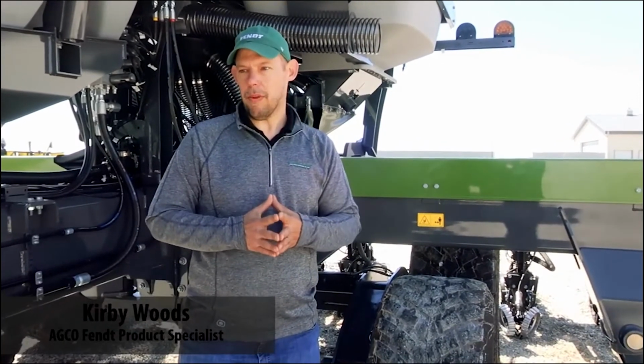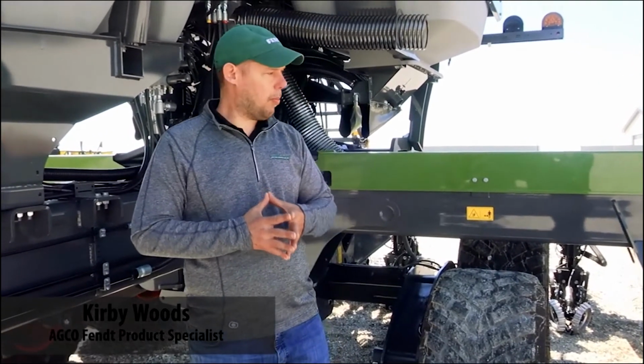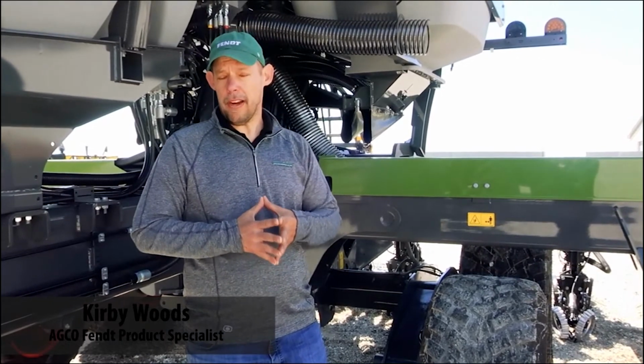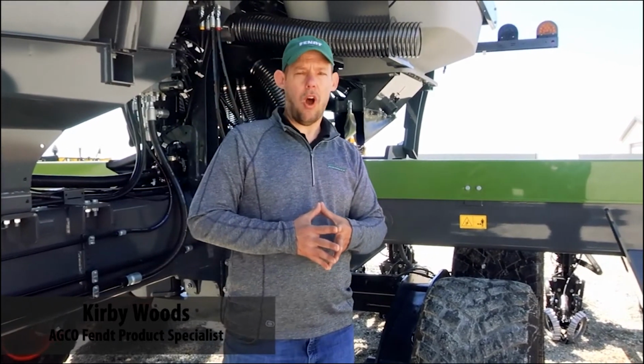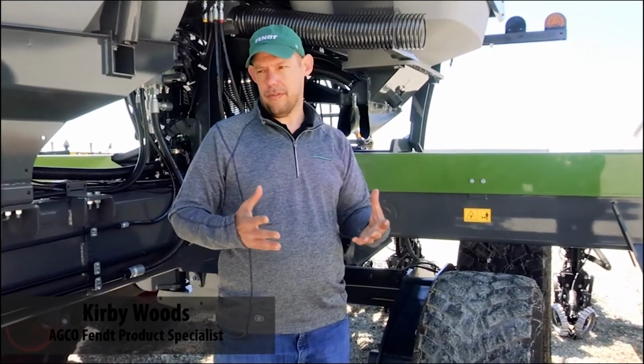I'm here today with our Fendt 16-row Momentum Planter, and I want to talk about our Load Logic system that's available on our Fendt Momentum Planter. What Load Logic is, it's a couple things. It's an automated weight transfer system. It's also an automated tire inflation system. So we're going to talk about the weight transfer system first.